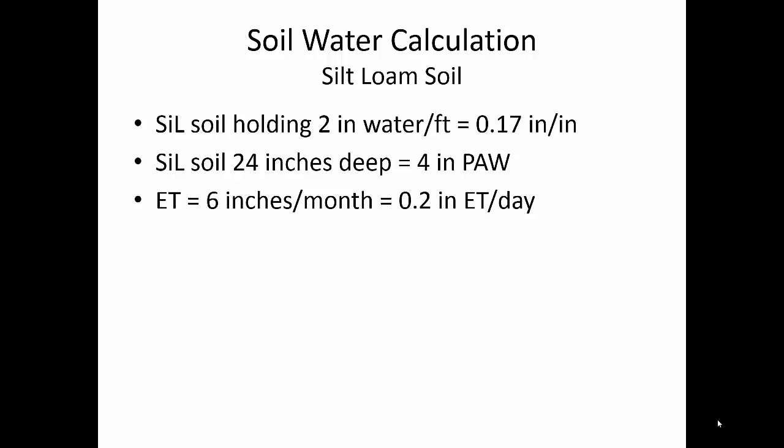Our evapotranspiration, the water that's going through the plant and off to the atmosphere, is about 6 inches per month. That's just a ballpark figure. It's going to change depending on what you're growing, what time of year, and what kind of environmental conditions. But essentially, this at 0.17 is how much we have, inches per inch. We're losing 0.2 inches to evaporation every day.